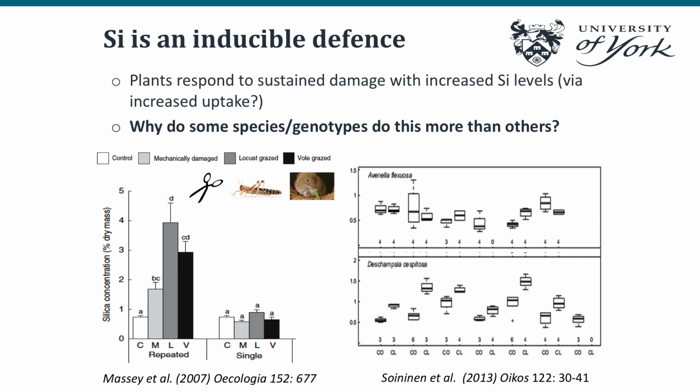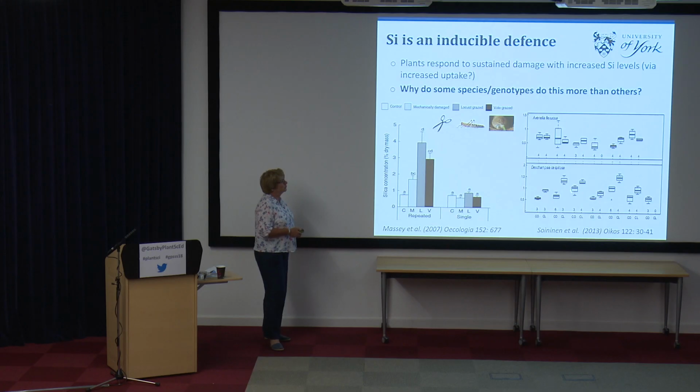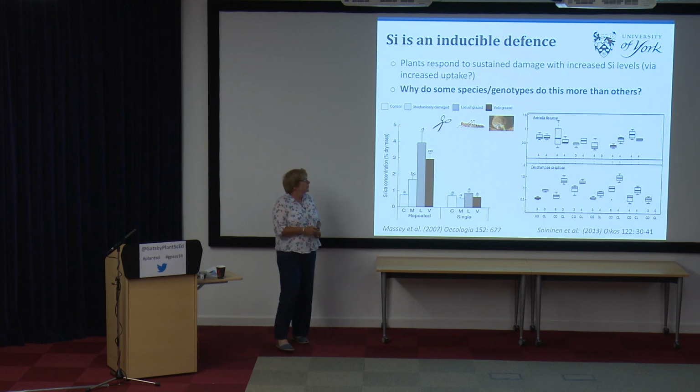So this is a study we did with colleagues in Norway, and this is two plant species, Deschampsia and Avenella, and we've got here control and clipped plants from different genotypes in these two species. So the first thing that you can see is there's a difference between the two species. Generally, Avenella isn't that impressed with damage, doesn't do very much. Deschampsia usually makes a big change in silicon allocation. But you'll also see that there are some genotypes within Deschampsia that don't bother very much, and there are some genotypes within Avenella that do. So there's within and between species variation.